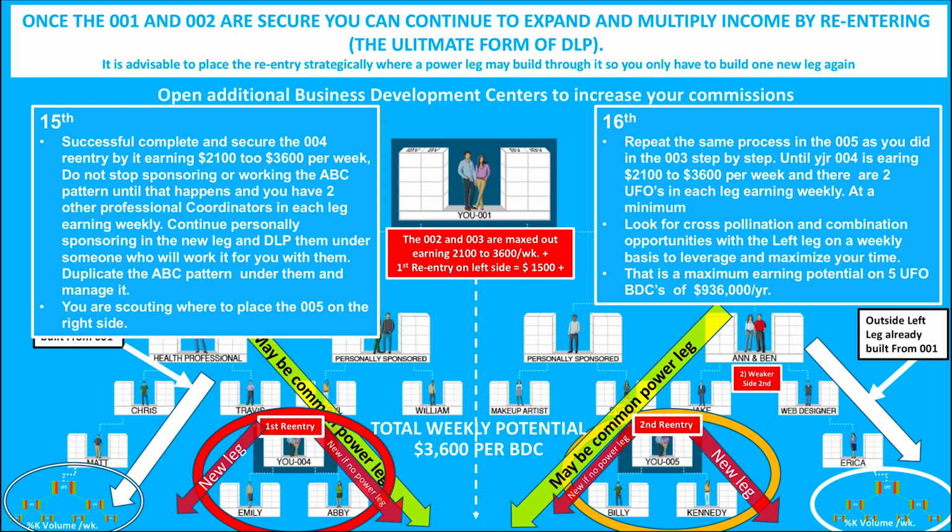I have 5 legs qualifying with people underneath earning, teamwork from above, the volume from the 2 re-entries, secured or vested the income in the 002 and the 003. And the 001 is as solid as the sun rising and the moon going down. I mean, it is there. So what is so hard about that?